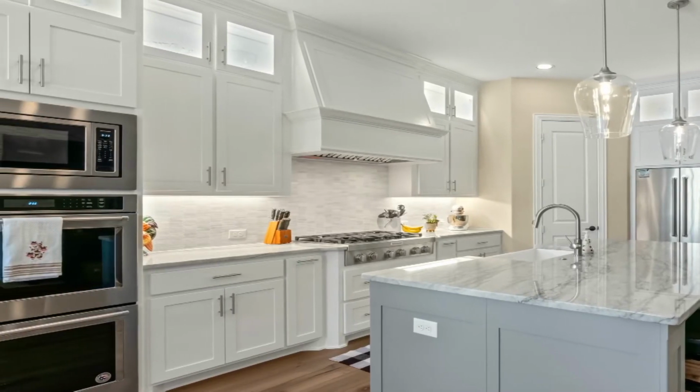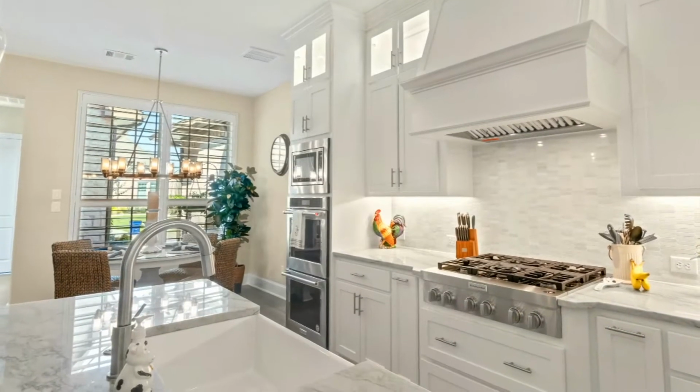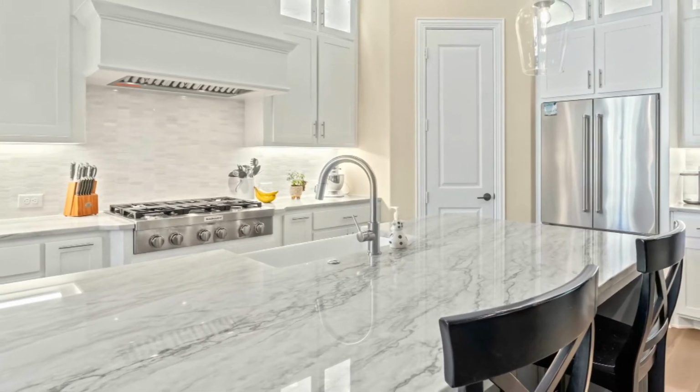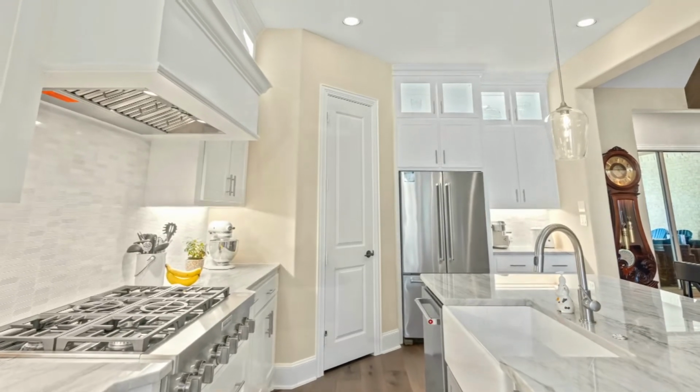It's equipped with stainless steel appliances, including 30-inch double ovens and a 6-burner cooktop. This spacious kitchen also has quartz countertops, a furniture-style island, an apron front sink, and cabinets all the way to the ceiling.